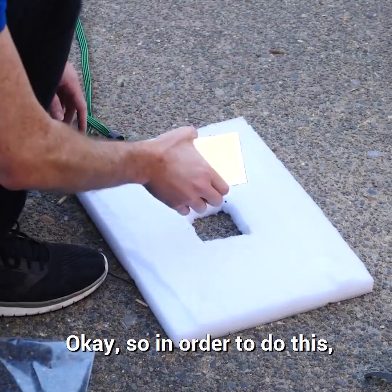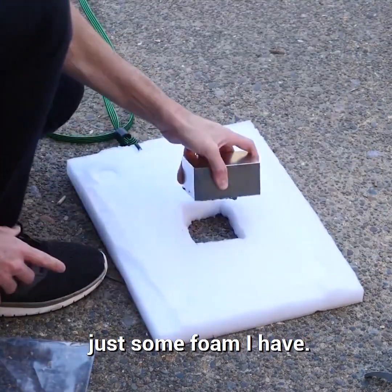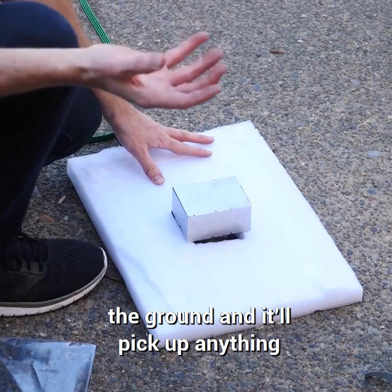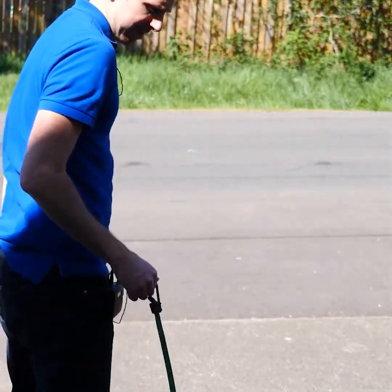Okay, so in order to do this, I just set up this little sled. So it has a hole in it, just some foam I have. I'm gonna set my giant magnet here and just drag it across the ground, and it'll pick up anything that contains iron in it. Okay, here we go.